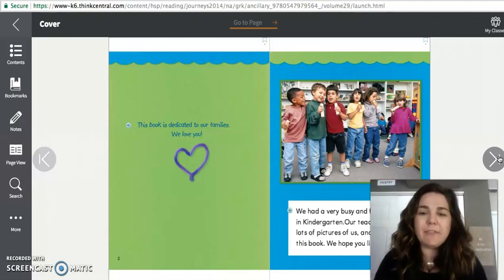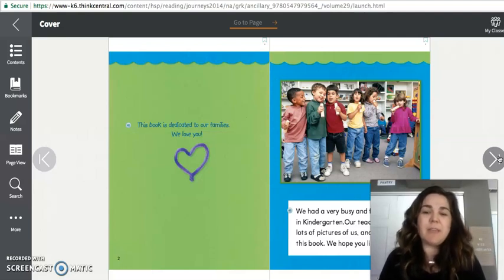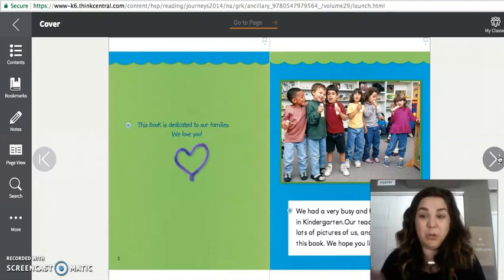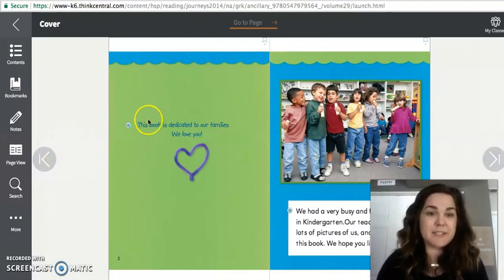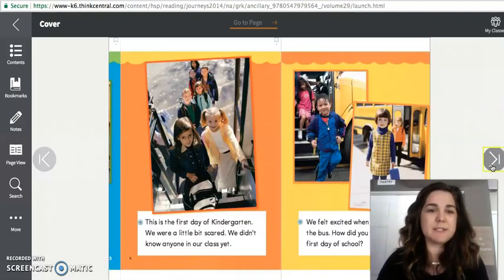Okay, we had a very busy and fun year in kindergarten. Our teachers took lots of pictures of us and we made this book. We hope you like it. So this is a book made by a real kindergarten class, and right here it says this book is dedicated to our families. We love you. So real pictures of a real kindergarten class.